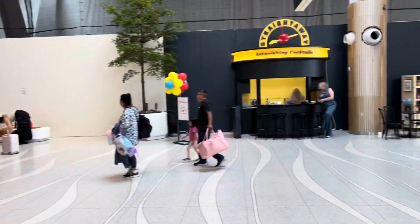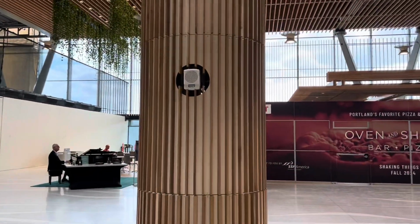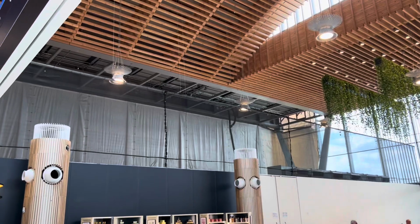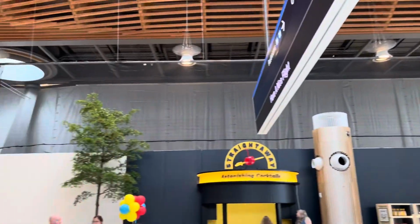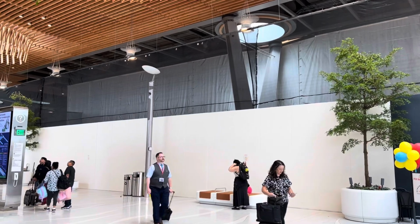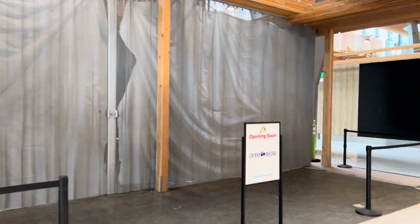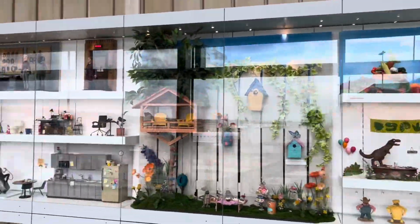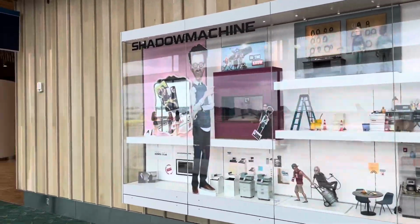And over on the other side is everything that's not done yet. More columns right here with fire alarm, cameras up there. But yeah, just really, really cool. Like I said, stuff not done on the other side. And yeah, so that pretty much sums it up. And then over here we have another display case. Some random stuff, I have no idea what that's about.